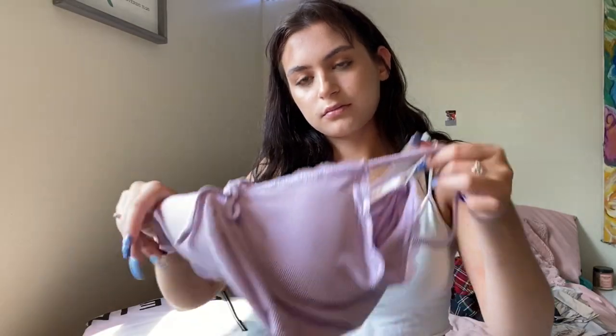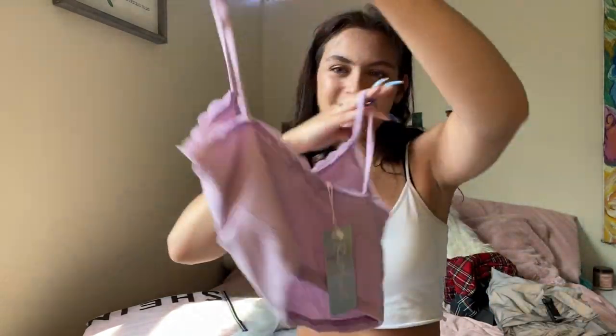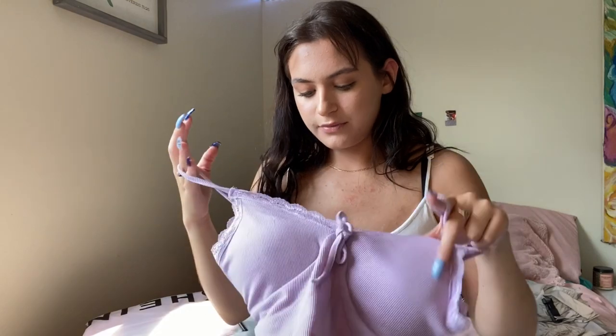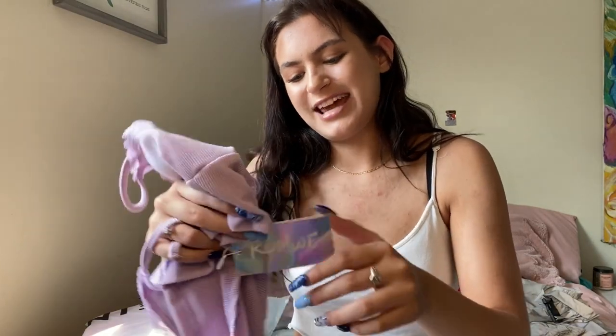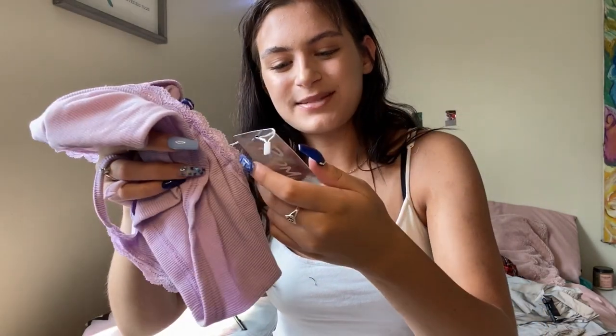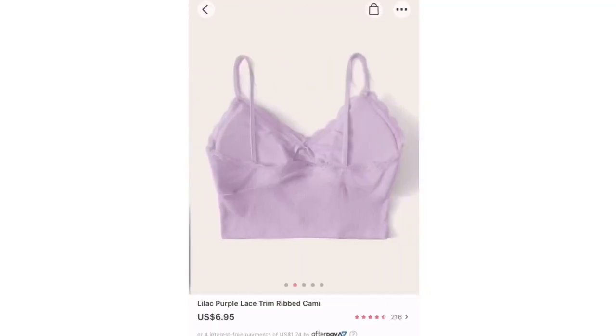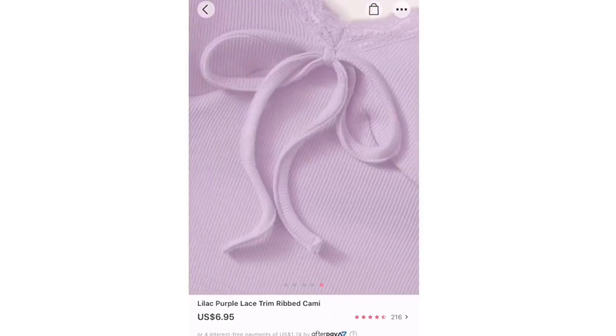Next package. This one is a shirt, and this one says Rumwe. Oh, it's cute. It's a cute little tank top. One thing that I did notice is that none of the Shein stuff have tags on them, but this Rumwe one does, which is a little bit odd. It also doesn't say anything on it. It's just a tag that says Rumwe, and then on the back it has their Instagram and Facebook. Here's what this looked like on the website, and it was only $6.95.